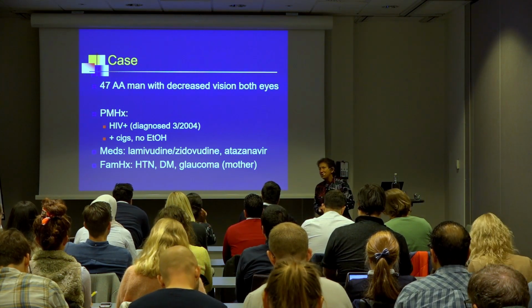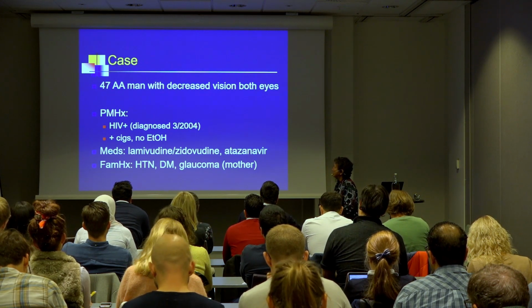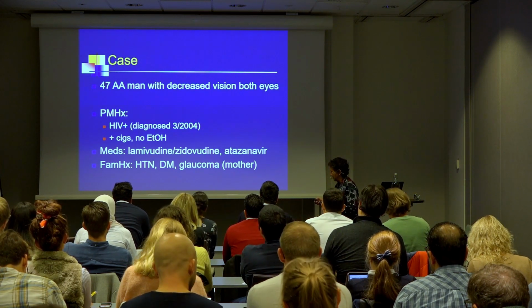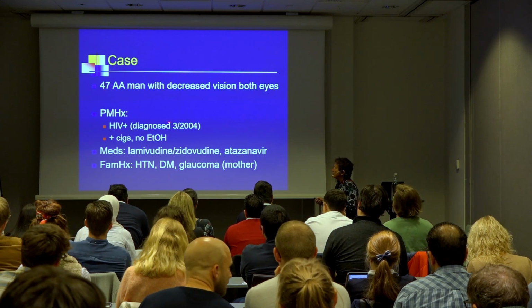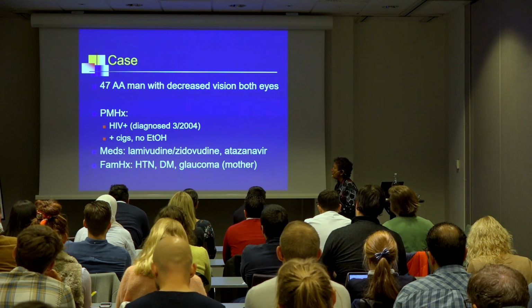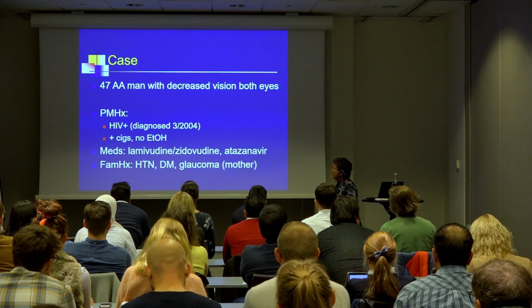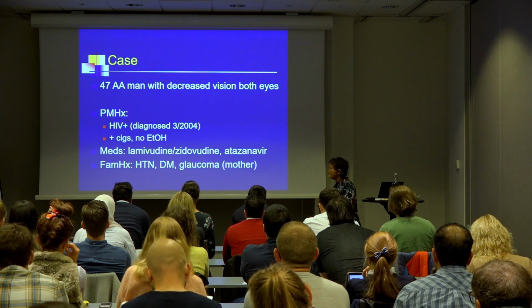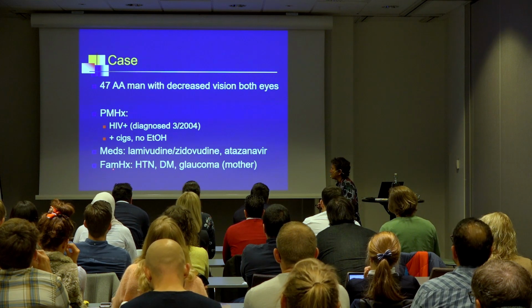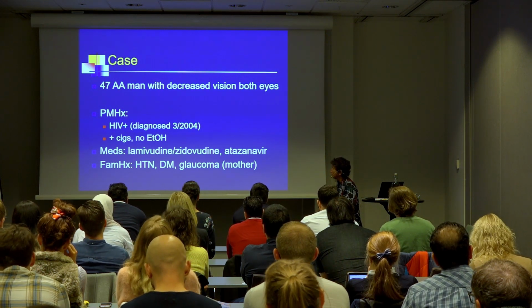This is a 47-year-old African-American man with decreased vision in both eyes. So his past medical history, he's HIV positive, diagnosed in March of 2004. He uses cigarettes, but not alcohol. He's on the antiretroviral cocktail for his HIV. His family history is notable for hypertension, diabetes, and glaucoma in his mother.